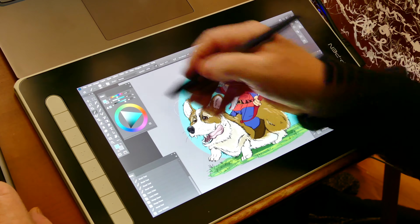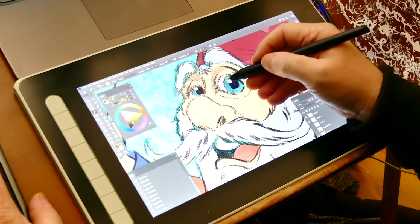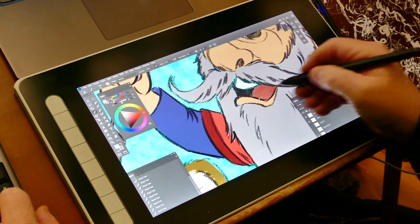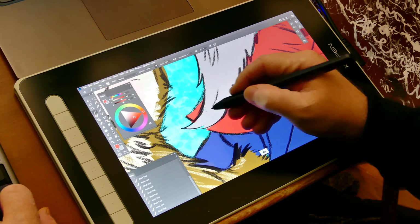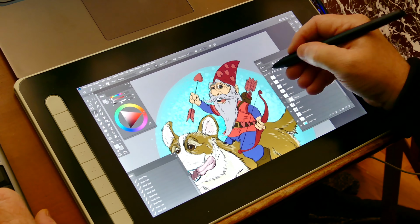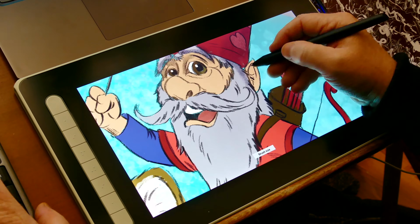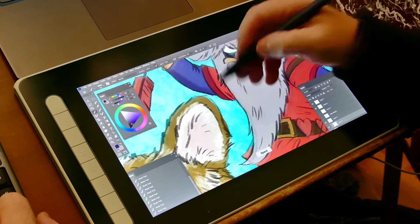But overall, like I said, I really enjoyed doing this particular piece, because they're fun. I mean, who doesn't want to draw gnomes? They're great overall, and plus on Valentine's Day. How super cool is that? Now, obviously, I didn't draw this on Valentine's Day, but I did finish it up on Valentine's Day, and the video, so it is fresh.